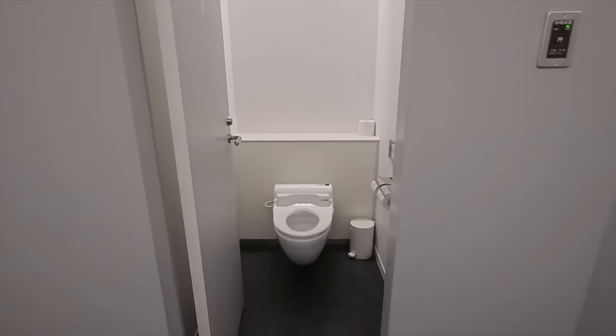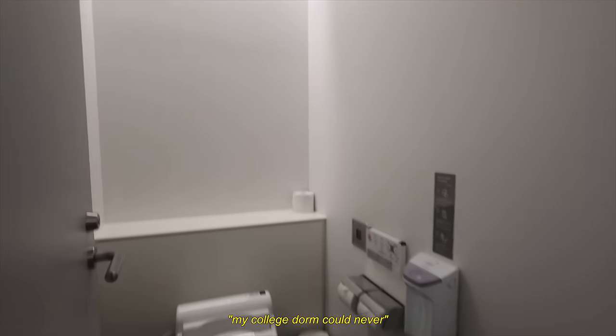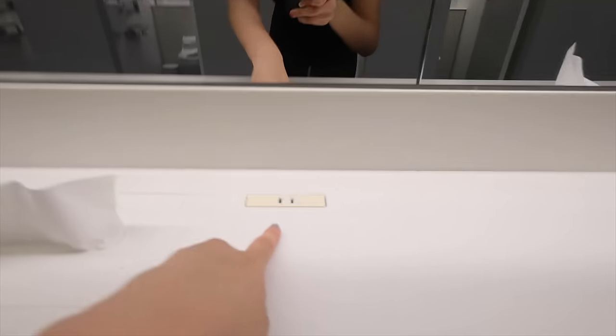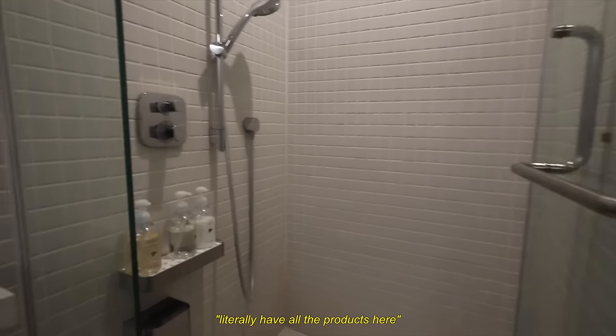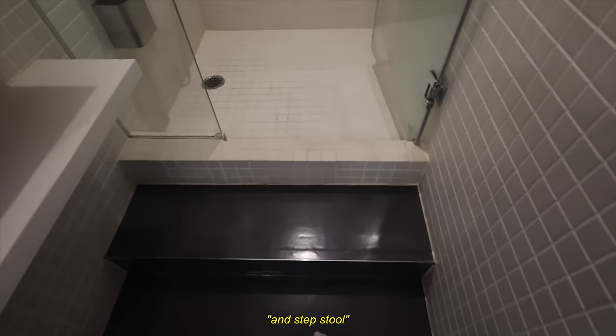This way, super clean toilets, honestly spotless. My college dorm could never. You have a hair drying station and tissues and also an outlet if you bring other hair tools. This is the shower pod. Literally have all the products here. So there's little shelves and a step stool.